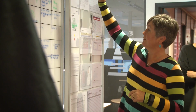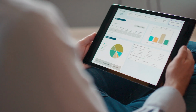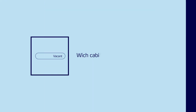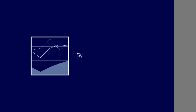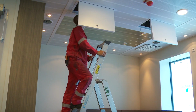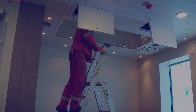Connected LQ also provides several practical benefits in day-to-day operations. Having up-to-date information available at all times on a user-friendly dashboard gives an instant overview of current energy and water consumption, which cabins can be shut down, maintenance issues, statistics. The solution can also generate reports, reducing the need for manual operations and eliminating a huge number of man-hours.